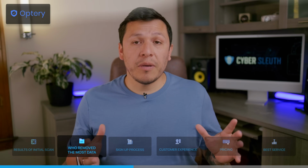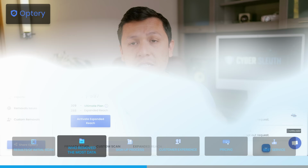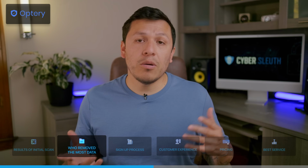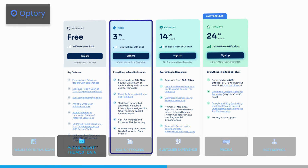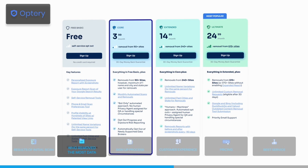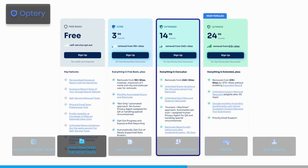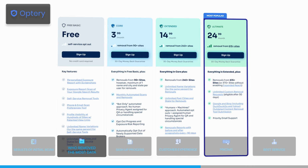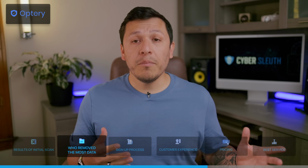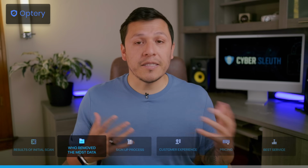Optery will search on about 570 sites, and the takedown requests differ based on your plan. So let me break it down. It will automatically remove your information from about 85 sites. With their next tier, or the extended plan, it will reach about 185 sites. And with their ultimate plan, you can get coverage of about 310 sites. You can pay extra for their expanded reach and get coverage for all the sites that they've listed. So it is nice that you have choice.